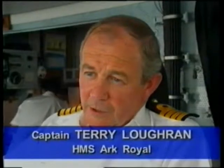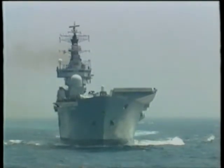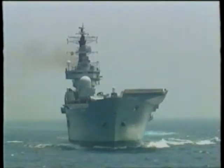Here we are, poised in international waters. We're beholden to no one. We are, in fact, a go-anywhere airfield. So it doesn't matter where the wind comes from, or if fog comes and prevents them flying from the shore, then we still have the ability to do that from the sea.